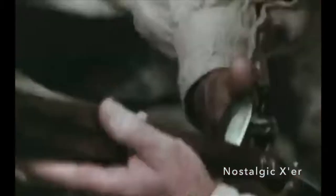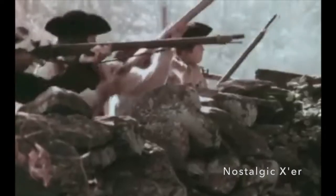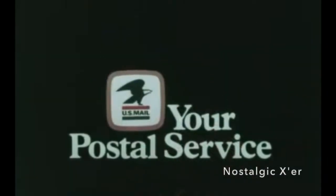In 1775, the Battle of Lexington-Concord began the war that turned the 13 colonies into the United States of America. We turned it all into a stamp. The exciting story and pictures behind this stamp and hundreds of others come to life in an unforgettable book called Stamps and Stories. And it's only $2 at your post office, the place to discover the fun of stamp collecting.